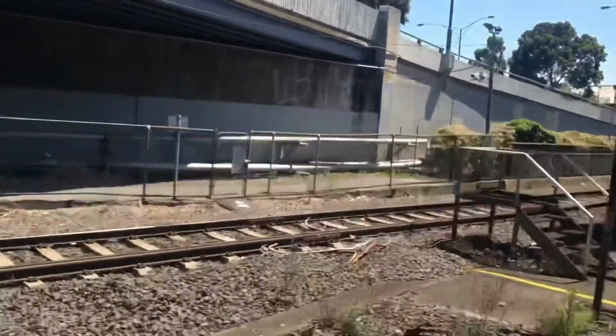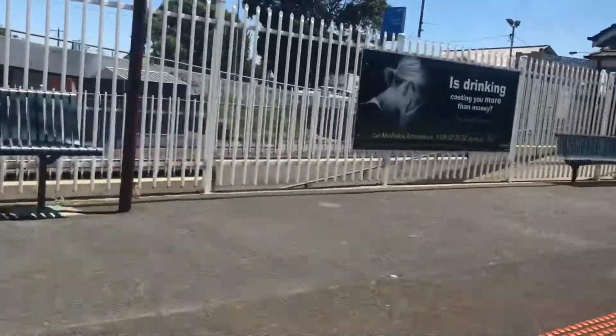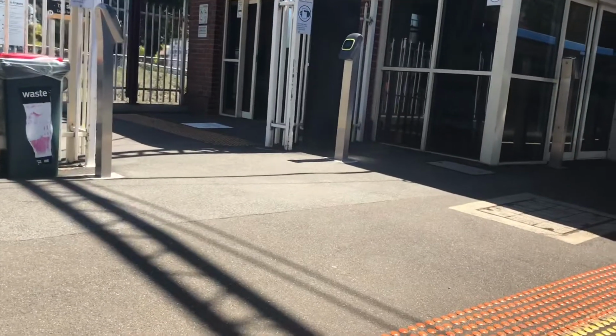Newport was my local station for many years. It's one of the bigger ones and has more facilities. And here we go, we have stopped at Newport.